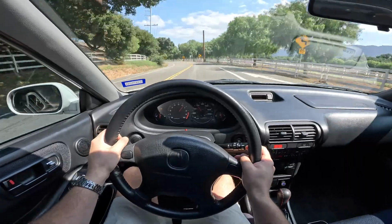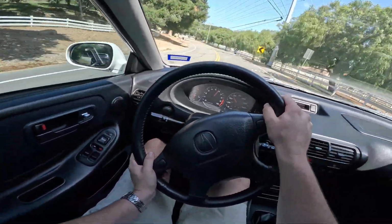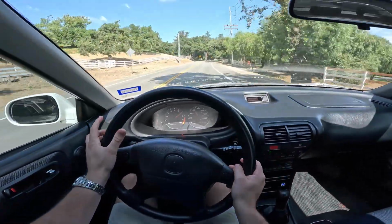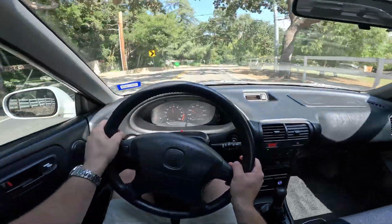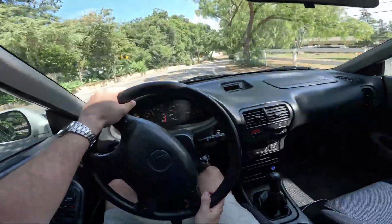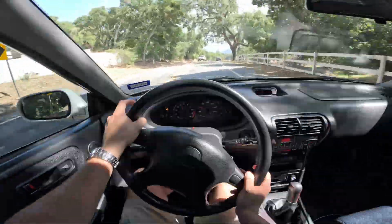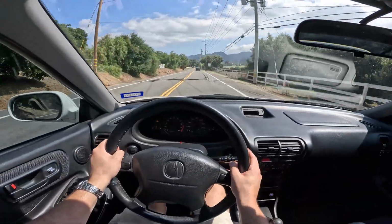Now, you're obviously going to be quicker in the new car. You're also going to be more comfortable in the new car. But I don't know if you're going to have more fun. And this thing sounds miles better. It's not even close. It's not a comparison between the two engines. That turbocharger in the new car just sucks away that exhaust note. Whereas this, I mean, it just sounds like a borderline race car.